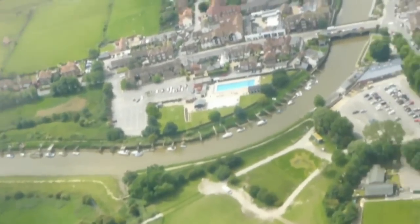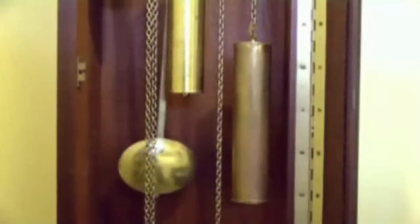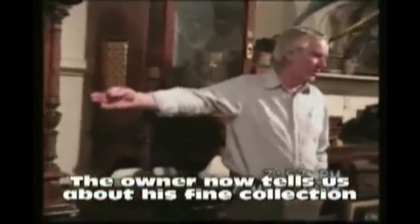Just approaching the Arundel overhead, and there's the castle. Polyphon. They were very popular, they came on the market in about 1890.